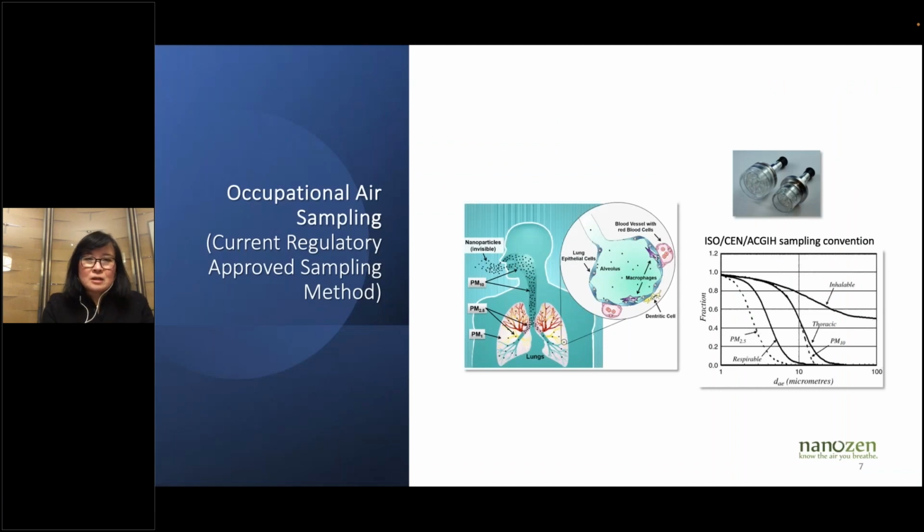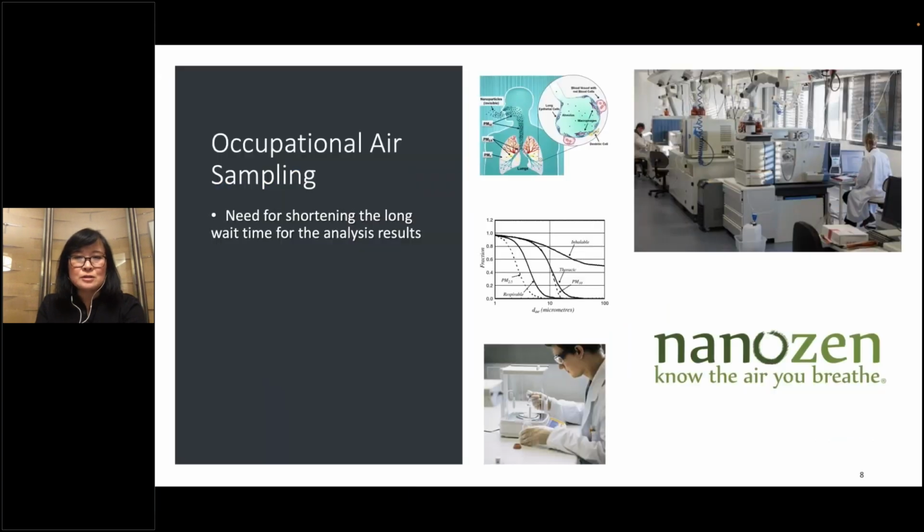I think a lot of us have done and are familiar with occupational health sampling. The currently regulatory approved sampling method from the 60s uses a cyclone following the standard respirable curve to collect the respirable fraction of silica onto a filter and then wait for the filter result to come back. It's very important and critical work. The challenge is waiting for the result to come back and the shipping, and in a lot of places, the reliability of shipping the filters to the lab.